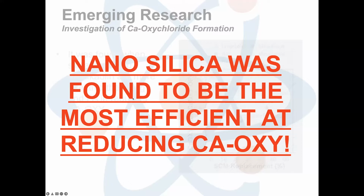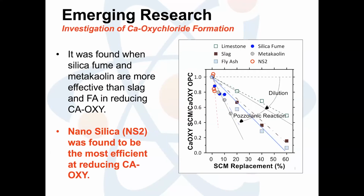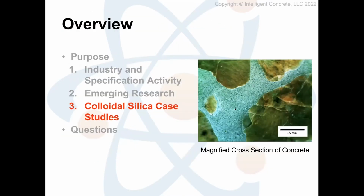And what I love about this research in that controlled environment, in a university setting, is we're starting to understand why it does that. And what we found from this is the reduction in calcium hydroxide formation. But what we also think is happening is a binding of the calcium hydroxide that is still available for that calcium oxychloride formation. All right, let me get to the last part of this.